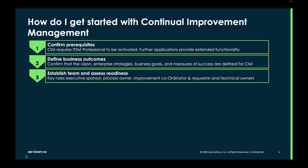Step 3. Establish team and assess readiness. There's a team involved and specific skills required to implement and maintain continual improvement management. Make sure you have the right team in place or begin with a plan to engage them. Don't finalize your resourcing and project plans until you've assessed your team's readiness. Identify and prepare your implementation and maintenance resources.